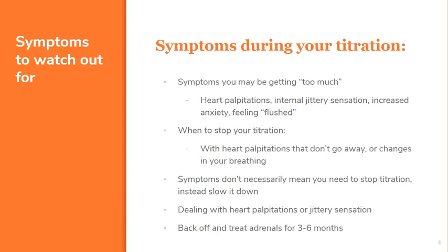So what are those symptoms? First of all, heart palpitations, but I need to put a caveat here saying they may not be an indication that you're getting too much. It may be that you're getting the T3 too rapidly, but not necessarily an indication that you're getting too much. So we're putting a little asterisk on that one. Another symptom that I hear from a lot of patients is they get this sort of internal jittery sensation. It's like they just feel buzzing with energy is another word that I hear.